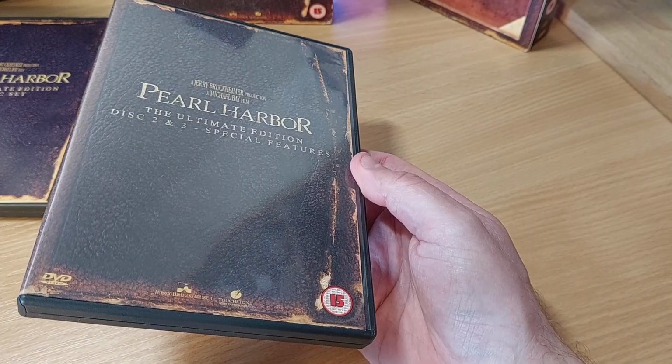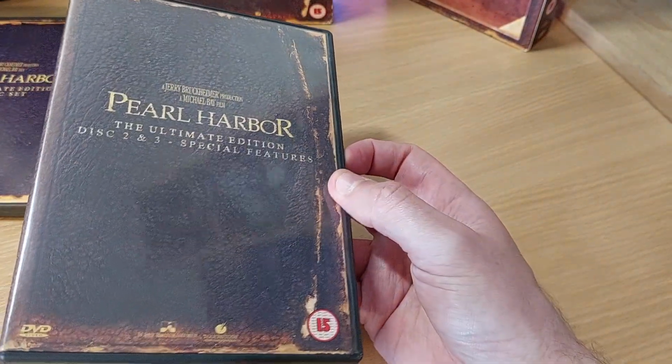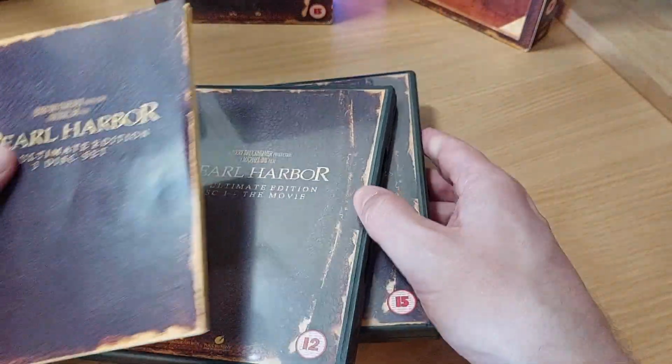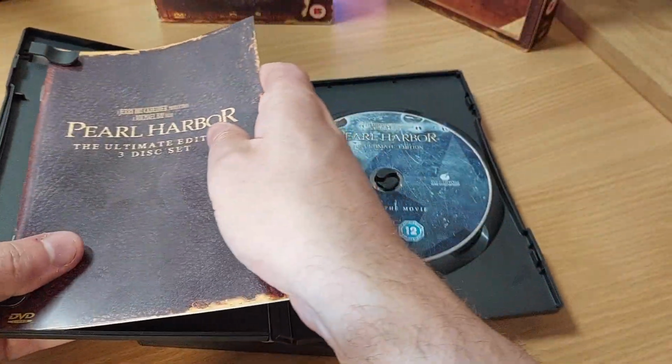And then there was an officer's boot camp which features Alec Baldwin, and that's only around 6 minutes, but that is fun to watch. So this is a really good addition. It's well packaged. It's got a lot of content on it. The upside is, I think, the packaging and the special features.